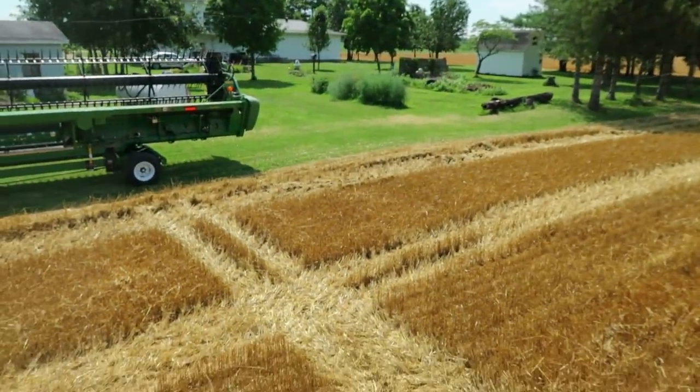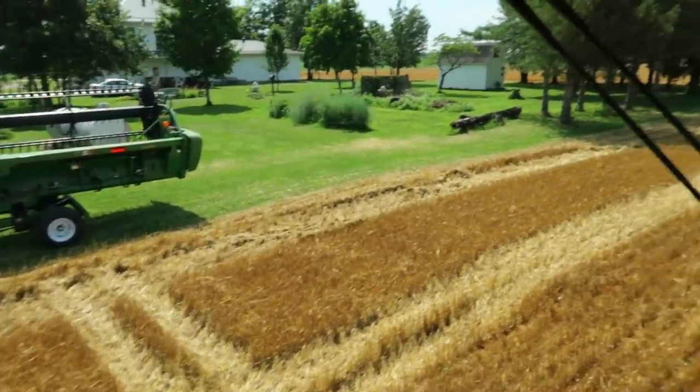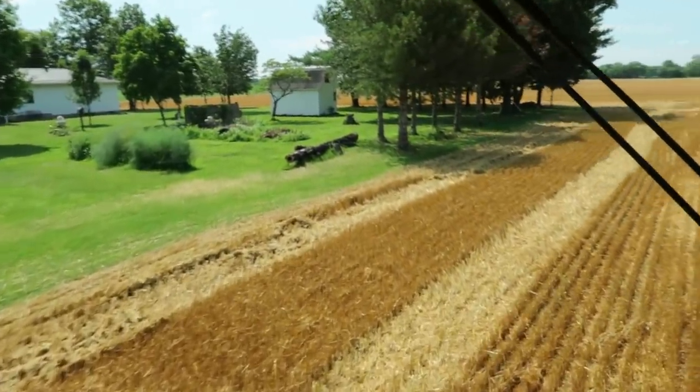Got the head off. I think everybody's lined out on what vehicle everybody's supposed to drive, so we'll head over here and start in over here, I guess.